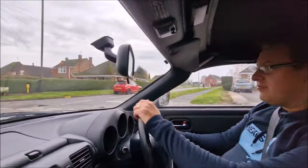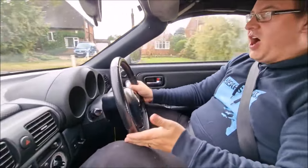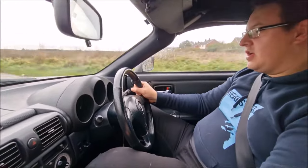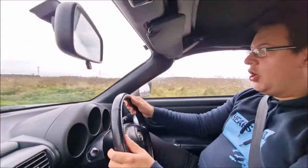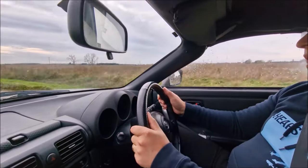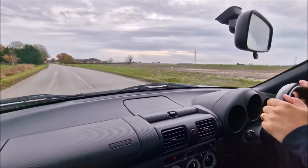We'll go for a ride round the Lincolnshire countryside, and you can see I'm semi-comfortable. My knees are touching the steering wheel. 30 miles an hour through the village, comfortable into fourth. It's not noisy. There's no knocks, there's no bangs. We're coming up to the 60, we're in fourth. We will open that up gently. We're doing 50 miles an hour.